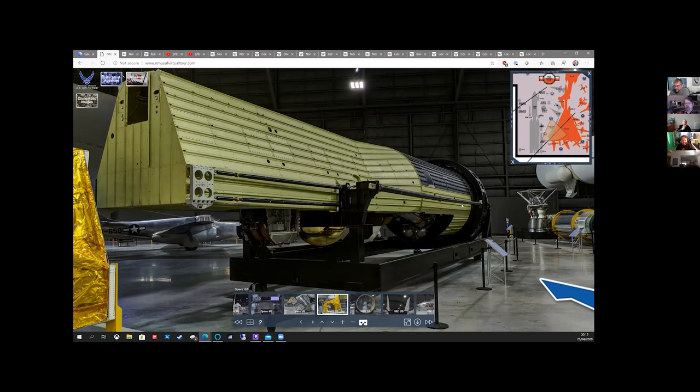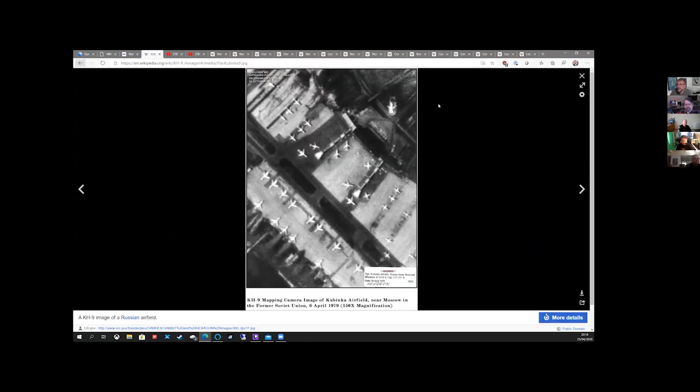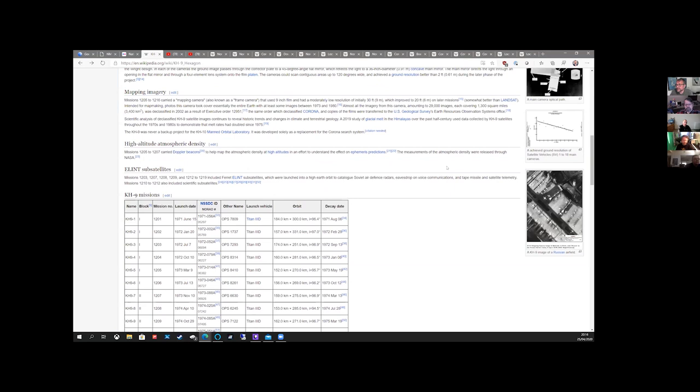Think about the problem of vibration, right? You're taking photographs of something where you want that 3-foot resolution 100 miles away. The motors have to be perfectly smooth. This can't vibrate at all, or you're going to screw up the picture. They also need to run the film smoothly by the camera, and then roll this up. Now let's take a look at another picture here. Yeah, into the barrels. Yes, and it's exactly where that film goes.